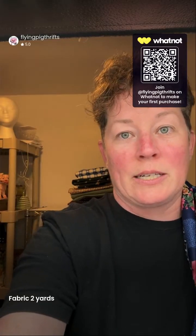Okay. So this, let's go back to 2 yards. So you get 8 of those squares, and it's kind of a panel-y thing. All right. And now it's going.